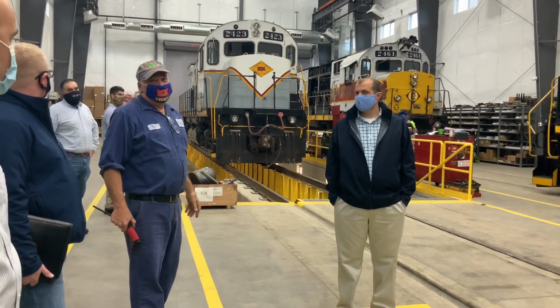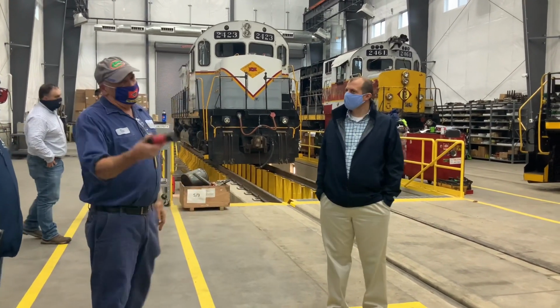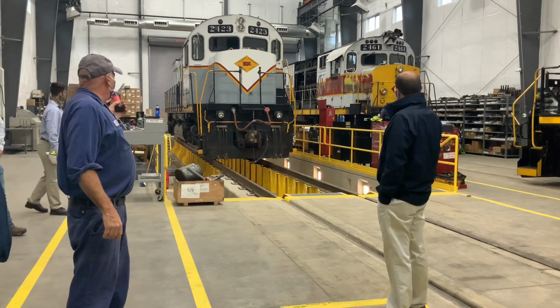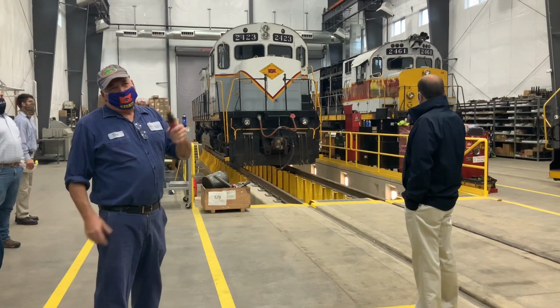Is that the same fuel usage then too, at those different speeds? Pardon me? The same fuel usage at those different speeds? Now there's probably a little bit less. That burns 127 gallons an hour at full power. This one's probably about 115.